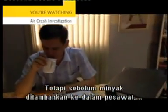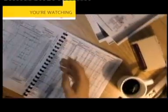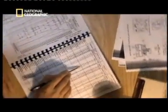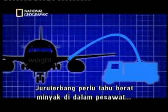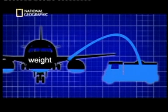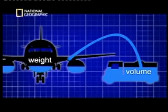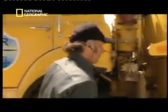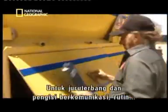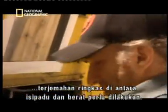But before the plane could be given more fuel, a crucial calculation had to be carried out. Pilots need to know the weight of the fuel on their plane. But fuel trucks pump jet fuel by volume. In order for pilots and fuelers to communicate, a simple routine translation between volume and weight has to be made.